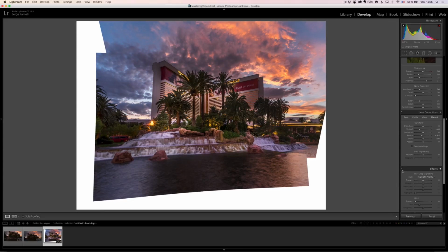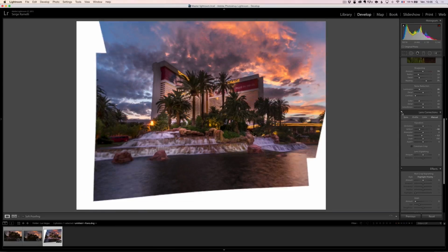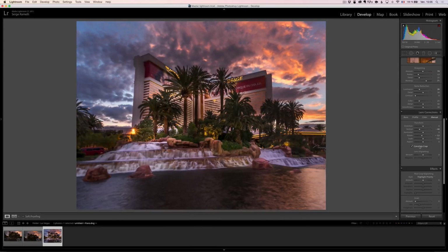Let me show you the before and after. The lens correction before and after. You see how the building is more straight. Now I'm going to still click on constraints crop. Okay, and actually it did a good job. It did a whole new cropping, but I kind of love the new cropping that it did. Okay, perfect.